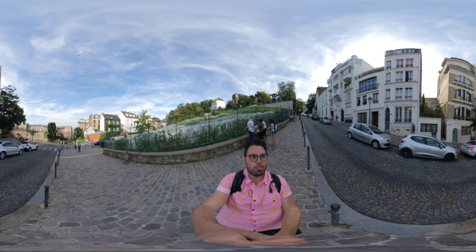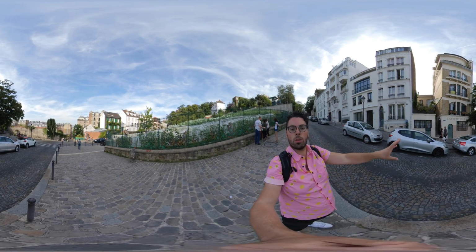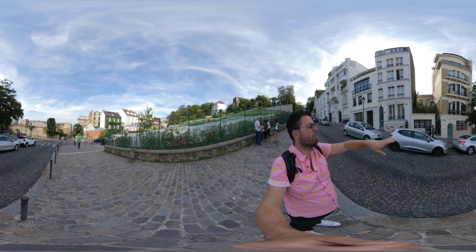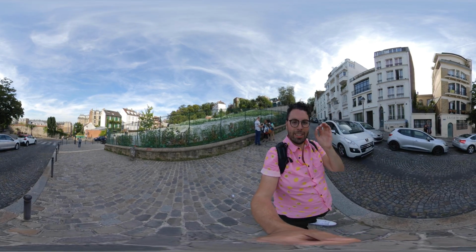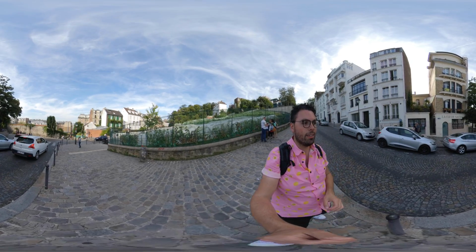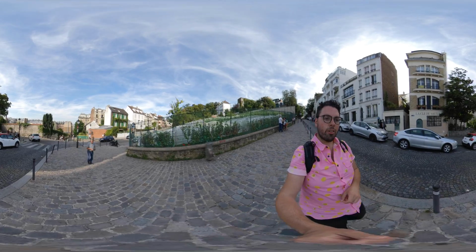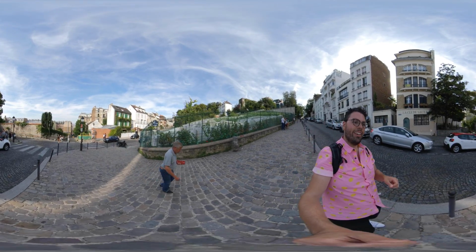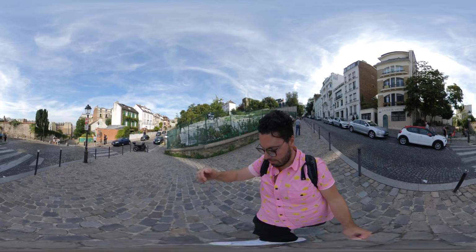So you see that the houses look similar to Haussmann's houses in the other arrondissements around Paris, but not quite so specific. And that's because it's slightly different urban planning, separated from the majority of the rest of Paris. And for our final stop over here is one of the most iconic cabarets of Montmartre.